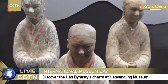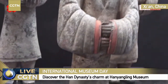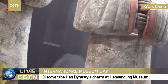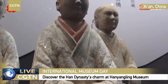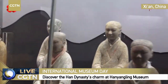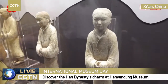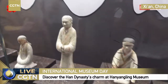And we're looking at the hole on top of their hat. That's the hole to put a brush pen inside. And also they have a little knife with them. Because in case they wrote something wrong, they could use that knife to erase the wrong characters.